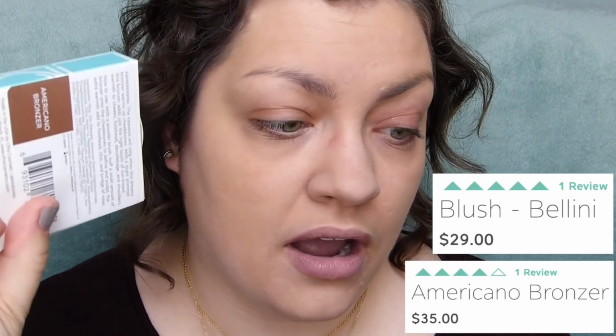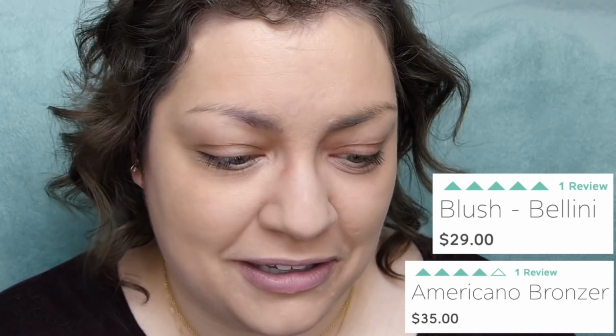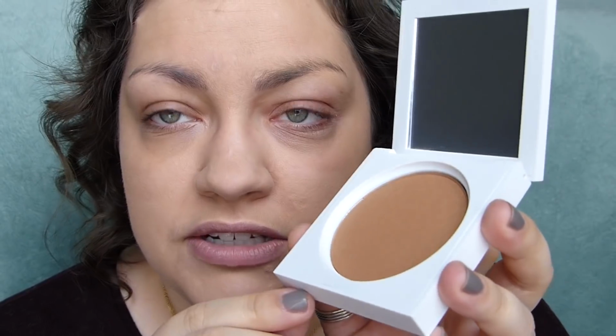All right, and then these other two powders here, we've got the Americano bronzer and then Bellini. This is a blush. See, the bronzer is $35 and the blush is only $29. They're still the same weight, 10 grams each, so who knows? Maybe the ingredients make a big difference in terms of pricing, but it looks like the same white packaging. Ooh, this is shimmery.